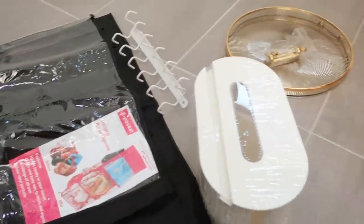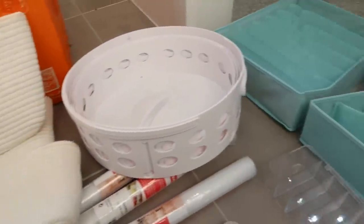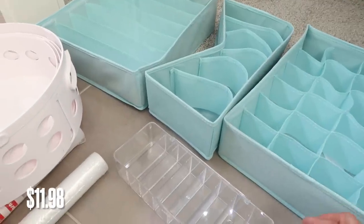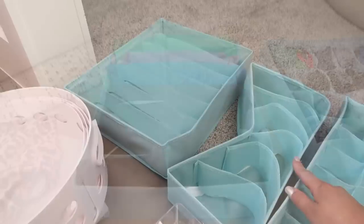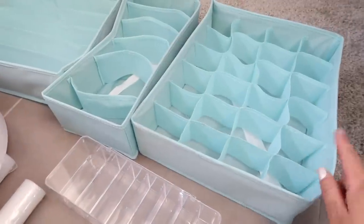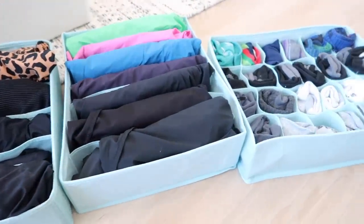I basically just picked up a ton of organizational things because I didn't know what I was going to need. I know I needed these, and I don't mind color if it's away in my drawer, but with socks and underwear, I feel like this is good for bras. This is good. I even have a lot of shorts I sleep in, so that'll be good. Or it could be underwear. This is good for underwear or socks or ties. I just love when I have bins like that in my drawers.